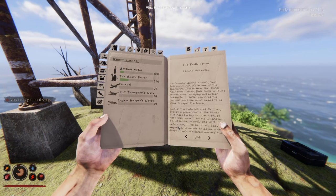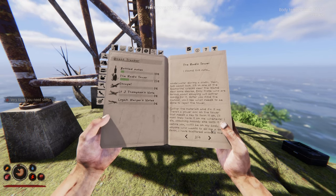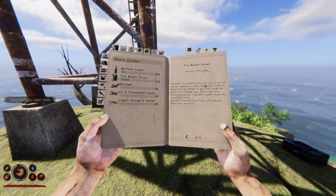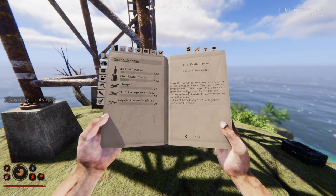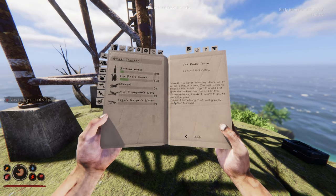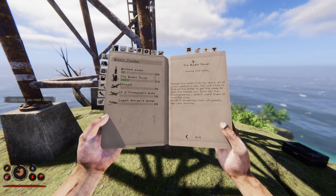Assuming nobody else loots it before you. It'll be on my body. Anyone who wants to do me a small favor, I have scattered around the island the notes from my diary, all of which contain a key. You will have to find the notes to get the code to open the locked box. Sorry for the inconvenience. I didn't want them to have the prize. Inside is something that will greatly help you survive.